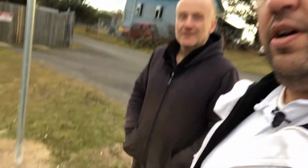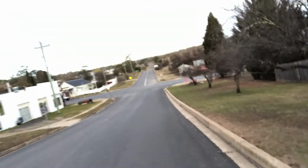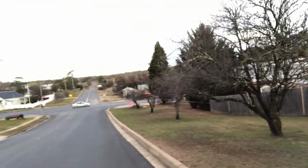To come out here and issue some poor lady who's just trying to earn a living around the corner for parking for longer than an hour in a street with no population. It probably costs more than that. I don't know how much they've cost to install this. But the thing is, you just park on the other side of the street. Yeah, well, mate, this is a street, guys. This is not a highly populated area.